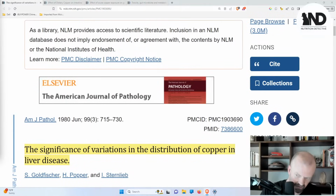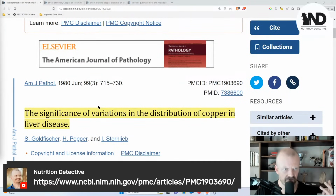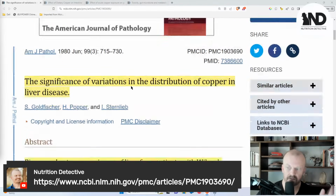Good morning, Joe. The significance of variations in the distribution of copper in liver disease. People will be like, well, the liver doesn't accumulate copper. No, and the copper doesn't damage the liver. No, yeah, totally. Okay.